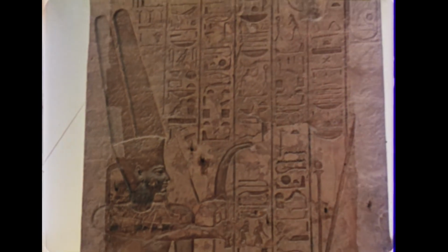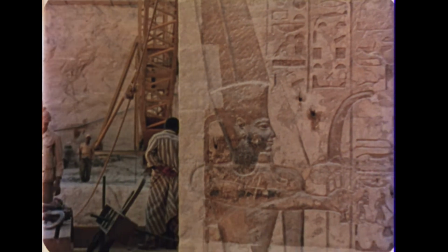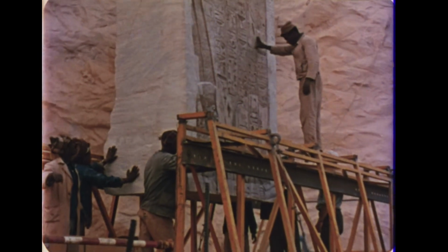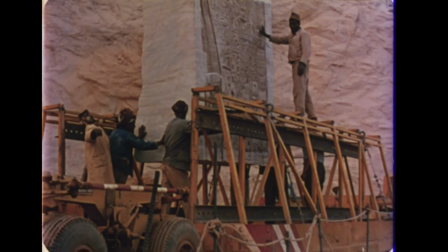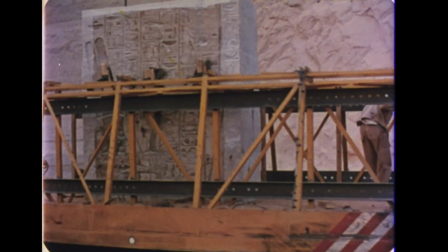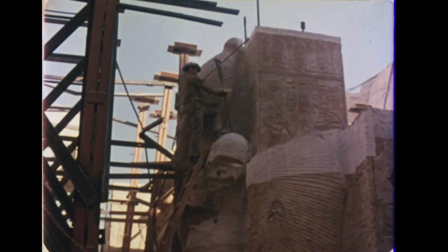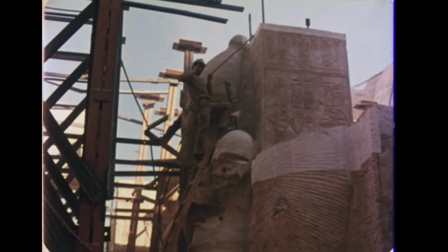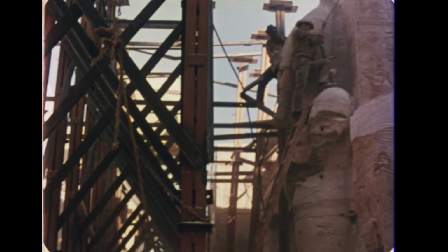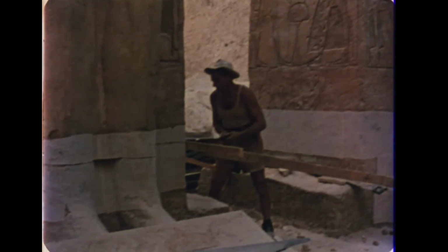As the days pass, the hand sawing of the blocks and their removal to the storage site becomes routine. Each block is transported without jolting, maintained in its original position. This ensures against breakage as a result of a sudden change in stress. The work advances farther and farther into the interior of the temple. Every day, new artistic masterpieces are brought for the first time into broad daylight.